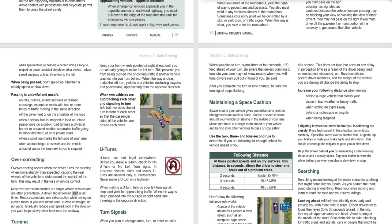A driver should remain alert at all times. Reduce speed and use extra caution while driving on curved roads. If you veer off the road, curved or straight, do not panic. Gradually reduce your speed, look in the direction you want to go, slowly steer back onto the roadway.